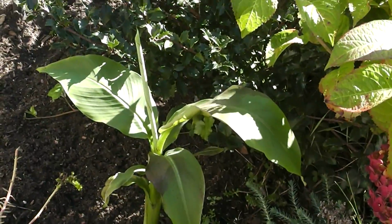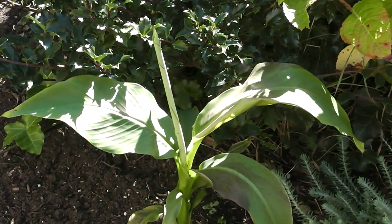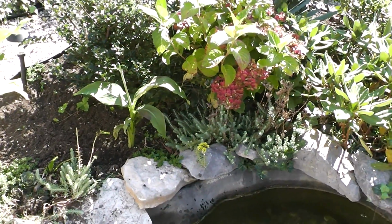Banana that I'll pull out of the ground. Again, it didn't get touched. That's why the frost really wasn't a big deal. It didn't even touch the banana. So once we do get a good frost, I'll pull that out.